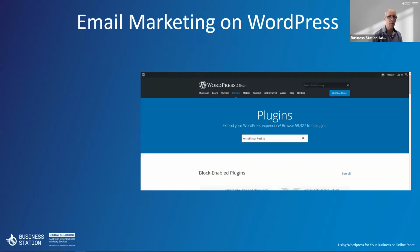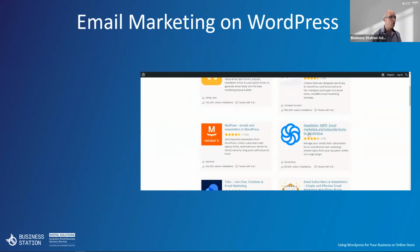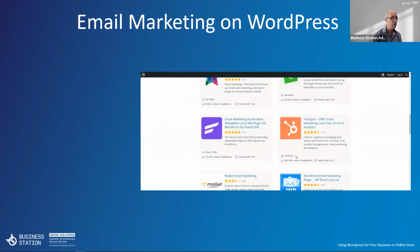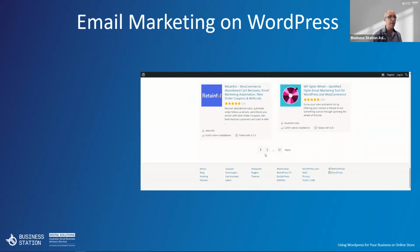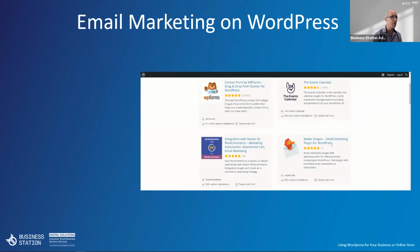Now, I just want to show you some of the different email marketing platforms that are available. The good thing is that virtually every email marketing platform integrates with WordPress and WooCommerce. So whether it's Sendinblue, MailPoet, MailChimp, GetResponse, ActiveCampaign, HubSpot, MailJet, they all work with WordPress. So I would recommend giving one of these some thought. It might be MailChimp, but MailerLite is an equally good email marketing package. Sendinblue is pretty good too. So definitely worth considering one of these.